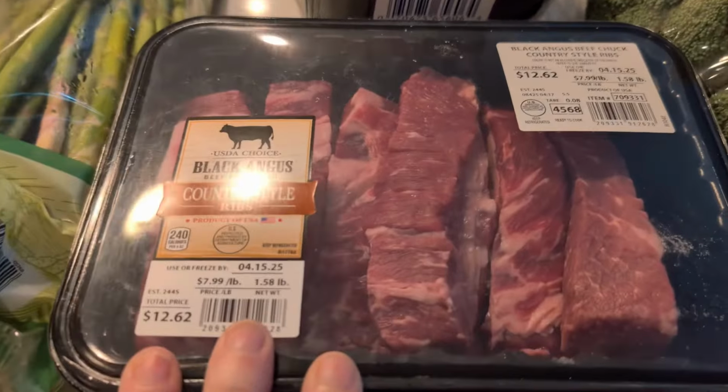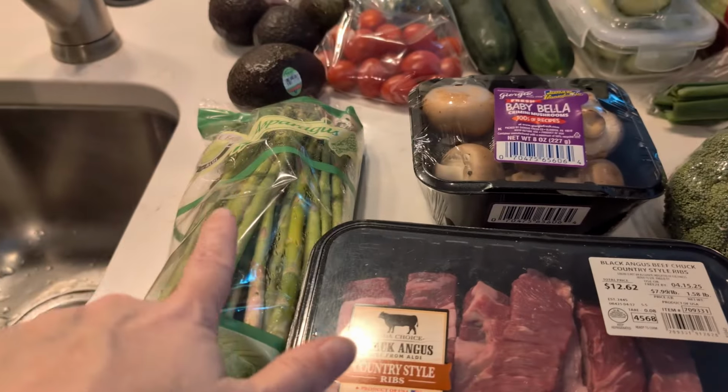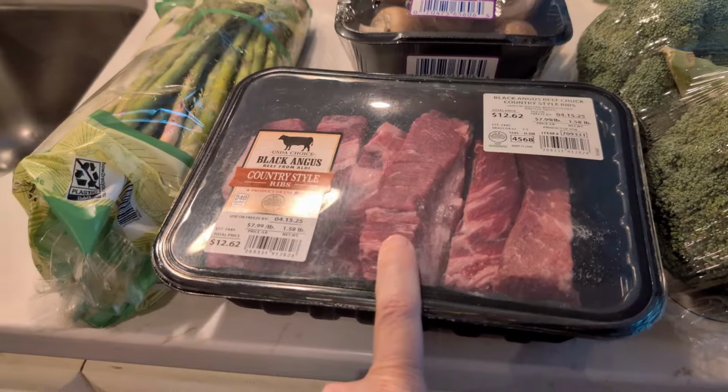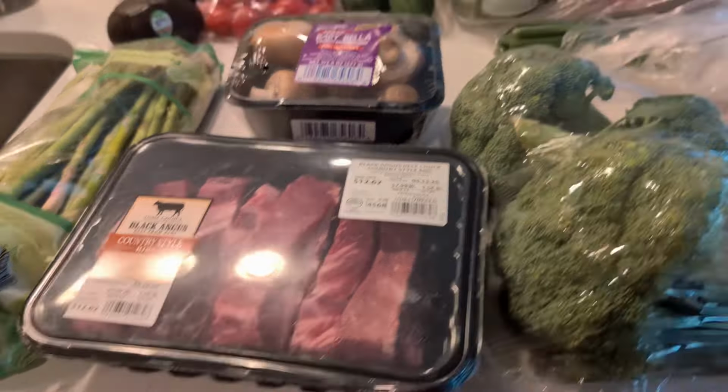I have these beef ribs in the freezer, pulled those out. I'm gonna make them with this asparagus and roasted mushrooms. I'm not sure how I'll cook these yet, in the air fryer probably, and just season them up. That'd be great, or the grill.